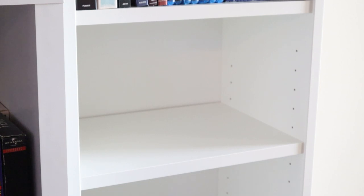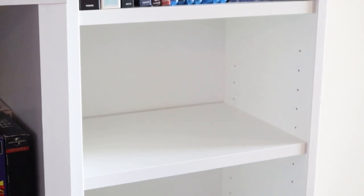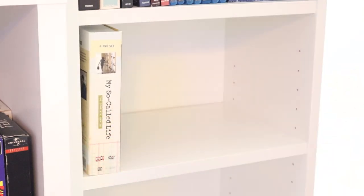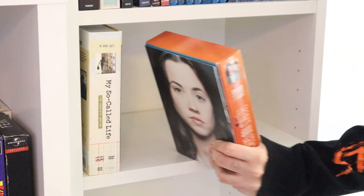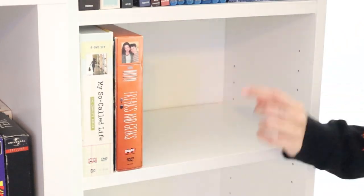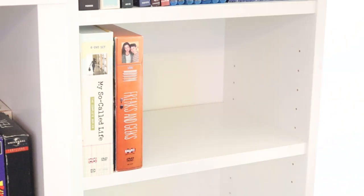And as for DVDs, we are just alphabetizing everything. It's not gonna be sorted by genre, so let's just get to organizing the DVDs. Starting off with some TV series that I have. It's really just My So-Called Life and Freaks and Geeks. But these are bigger, so I kind of want to just put them first. I don't know if that makes sense to me.